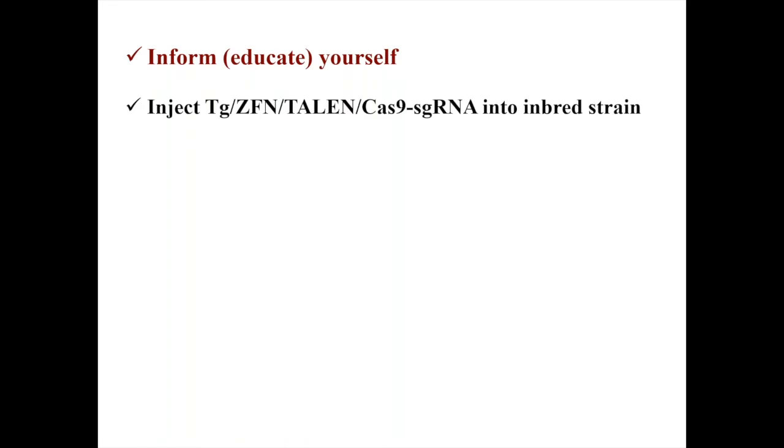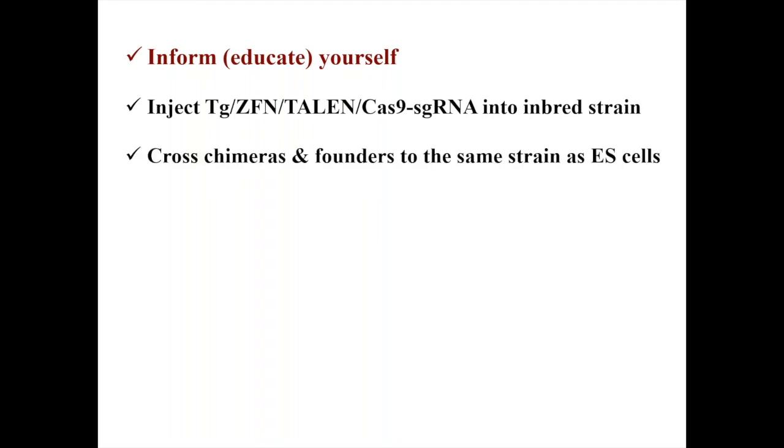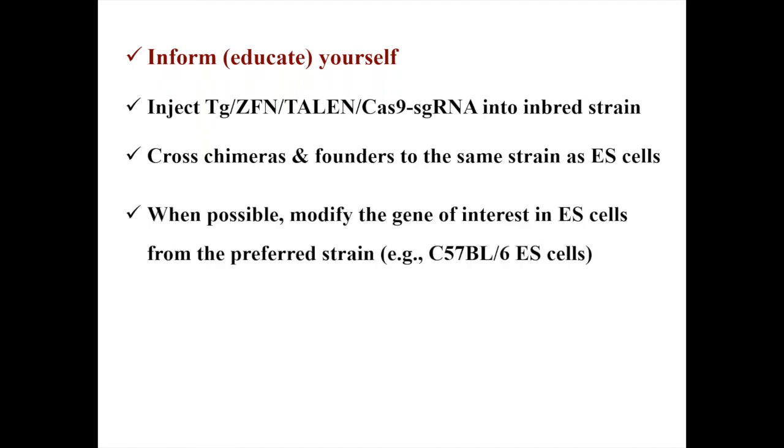And of course, try to use pure inbred strains when you are doing genetic manipulation, or even CRISPR-Cas9 that is so popular now. If you are still doing the old way, chimeras or ES cells, of course, try to keep all the system in the same inbred strain. Use the same inbred ES cells as the inbred strain of your interest. So try to avoid all of these mixed backgrounds.